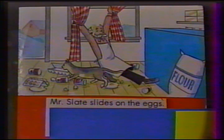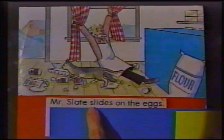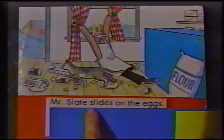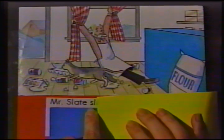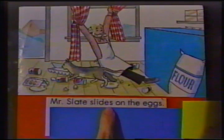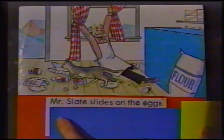Poor Mr. Slate! He grabbed onto the curtains. They're called drapes in this story. Oh dear, look what happens. Sl. Can you sound this one out? Sl, sl, slides on the ooh gooey eggs. Oh no!